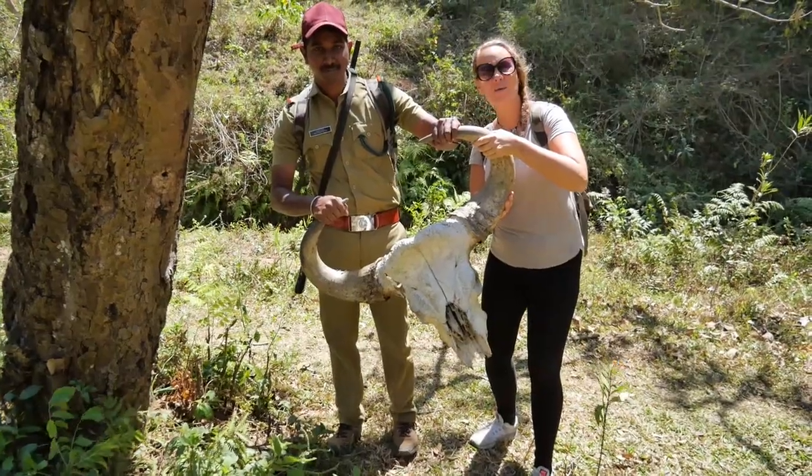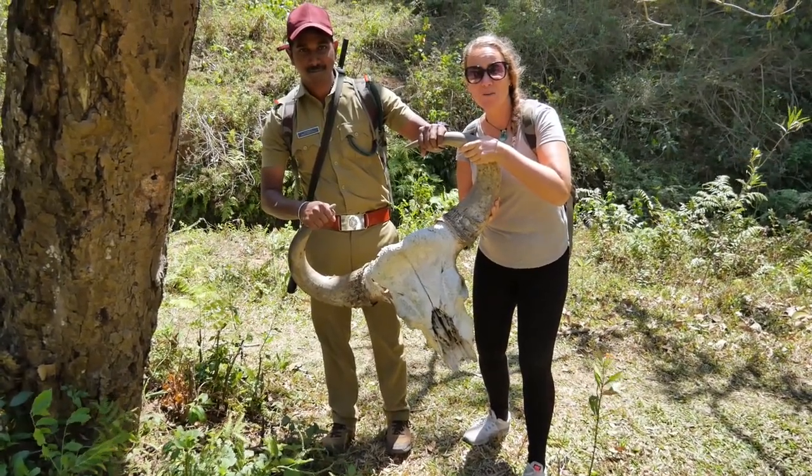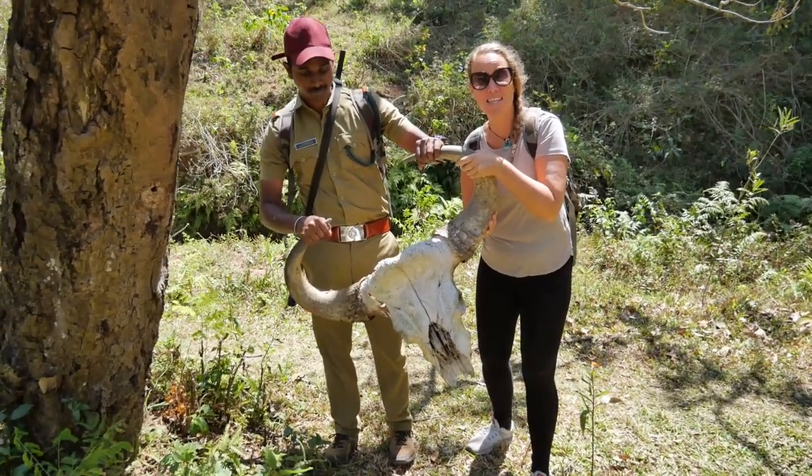We've got a broken skull of a bison. Apparently they weigh about 1,000 kilograms, 1 ton. The male, the big alpha male. That's amazing. The guide said that the bison was killed by a tiger. I mean, imagine the size of a tiger to be able to kill a 1,000 kilogram bison. That must have been a fight. Well, if you want to see a fight like that, I guess you can just search on Google or YouTube, bison versus tiger or something, and you'll get a few clips.